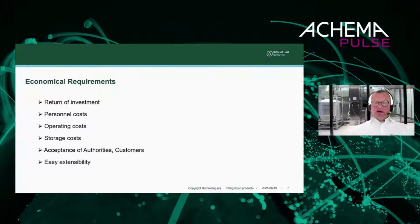But there are not only GMP requirements. A company can only function if it is also economically successful. Therefore, besides the GMP aspects, economic factors are also essential.